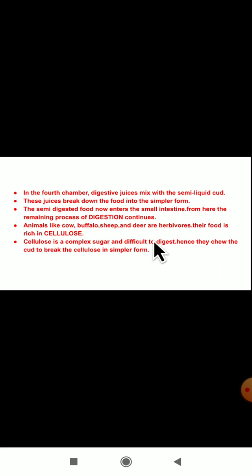Whatever food they are eating will be very rich in cellulose. Then what is cellulose? Cellulose is nothing but a complex sugar, and it is difficult to digest.